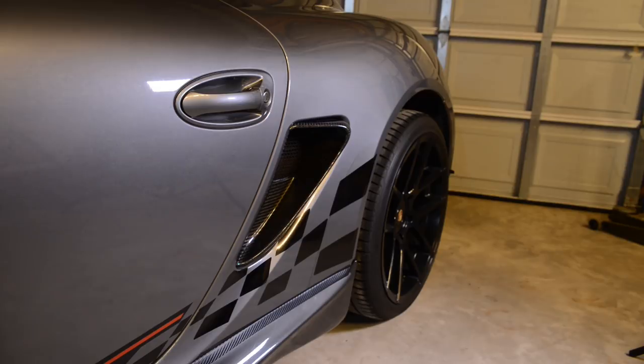But those are gone. I've actually already found someone out in California. We're going to do a swap. I'm going to send him these scoops. He's going to send me his OEM air inlet grills, and some cash. And so that's going to be taken care of. In fact, as soon as I finish this video, I've got to pop those bad boys off, throw them in a box, and mail them to California.